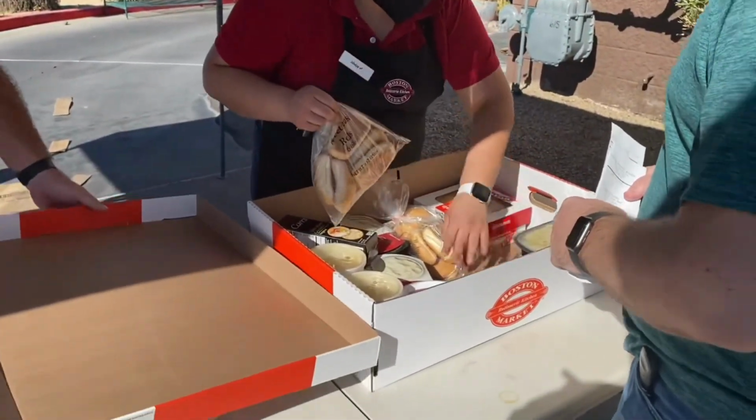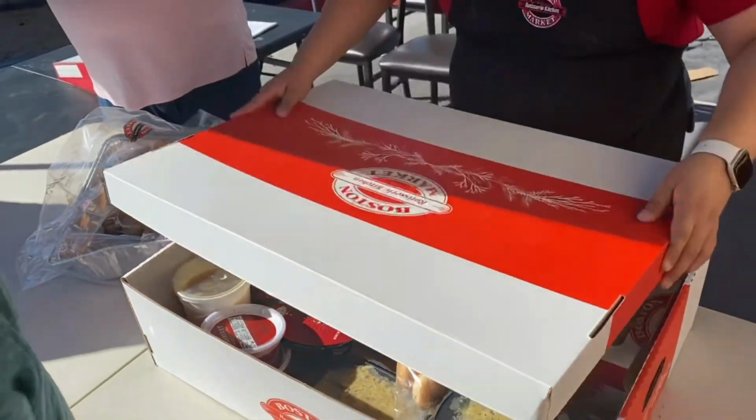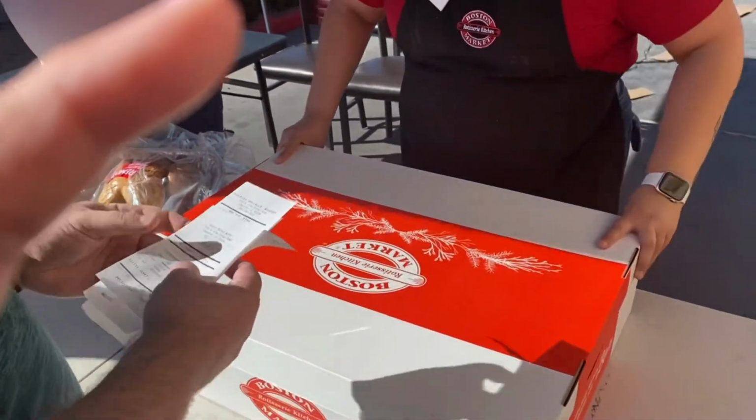Next person, please. This is a small container. And then 2 mashed potatoes, 2 gravies, cranberry rolls, 2 pies, and then 12 dozen dinner rolls. Awesome. You're all set. Thank you. Oh, no, you keep that.